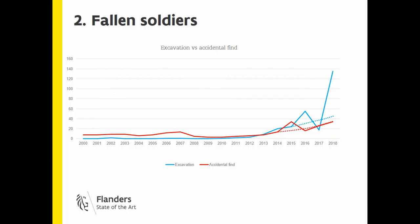But then from about 2005, 2007, there was a large increase. The two peaks you see are, on one hand, the construction of a large gas line through the front in 2014, 2015, in which I think about 30 bodies were found. And the last of 2018, but 2018 is a real strange year. It's especially the project of Hill 80, maybe you heard about it. It's a crowdfunding project in which 4 mass graves of German soldiers were found, about 120 bodies. So that changed the images. Luckily, we don't have such an excavation every year.